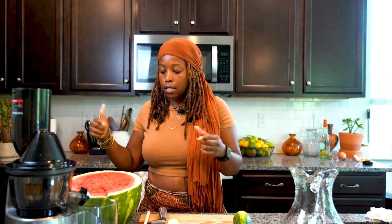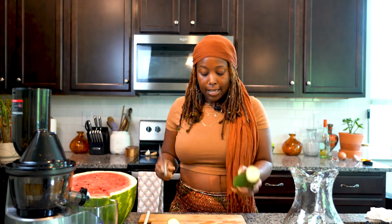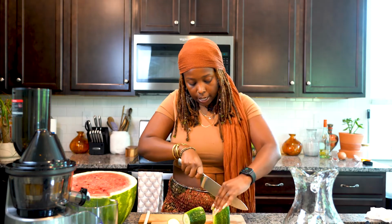I can't stress the importance of making sure that your fruit is seeded. That is what makes a fruit, is the fact that it has seeds. So you need these black seeds in here, and of course they help with collagen. So having that in there is a plus as well. So I'm gonna quit rambling on, and I'm gonna go ahead and get these sliced up so that I can put them in the juicer and get my juice made.